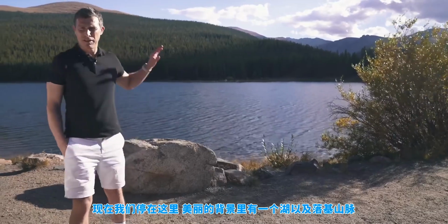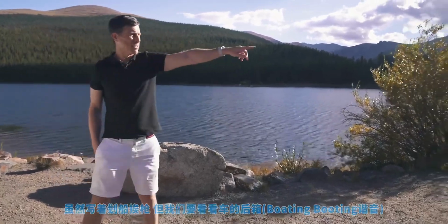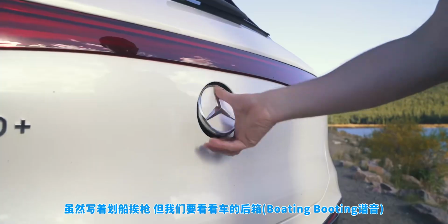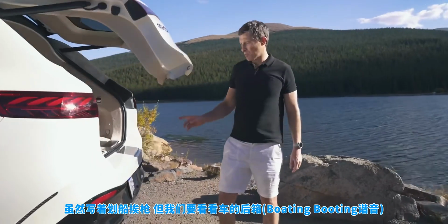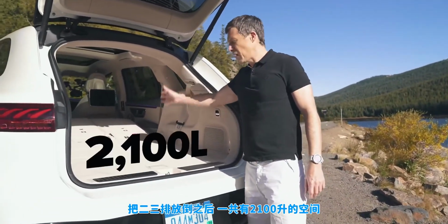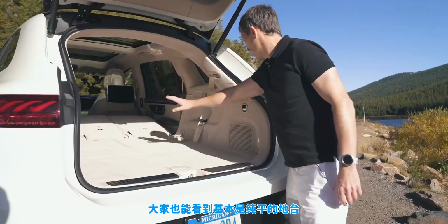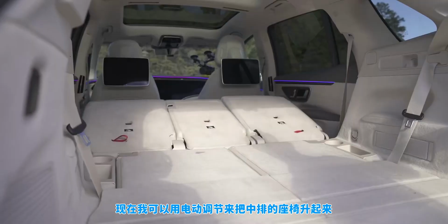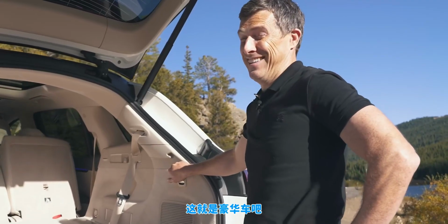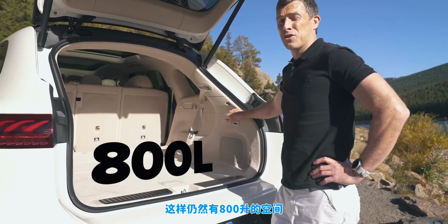I thought I'd stop off at this beautiful backdrop. We've got a lake, the Rocky Mountains in the background. It says that there's no boating, but we're going to talk about booting and the capacity of this car's boot. So with all the seats folded down, there's 2,100 litres of space, and as you can see, you have a pretty much continuously flat floor. I'm just going to put the middle row up, which I can do electrically. Oh yeah, luxury. And then I have 800 litres of space.